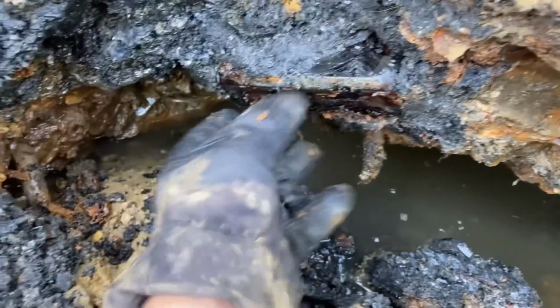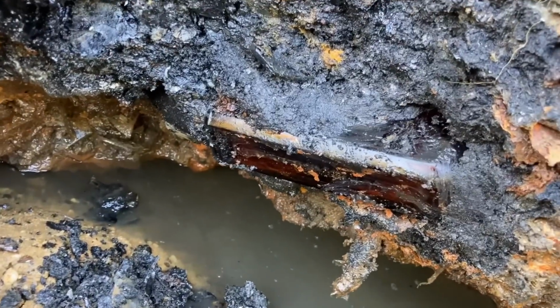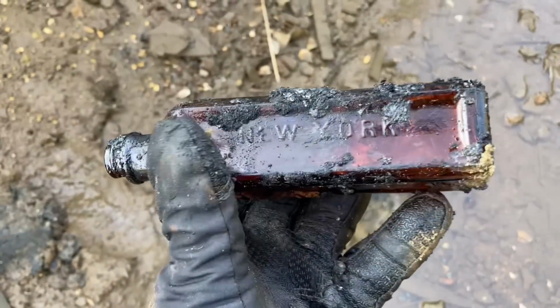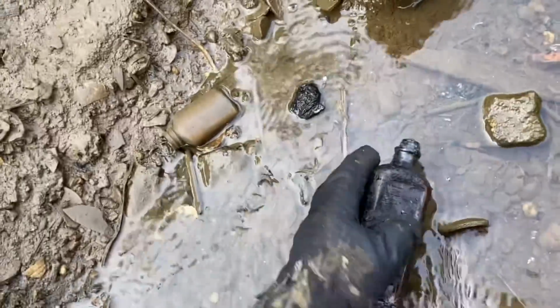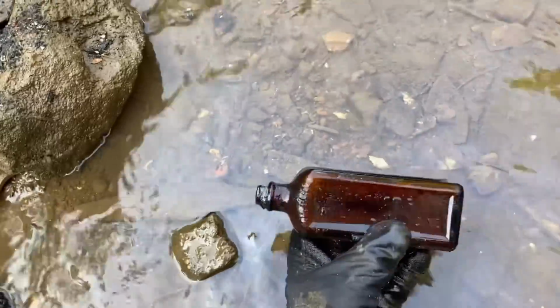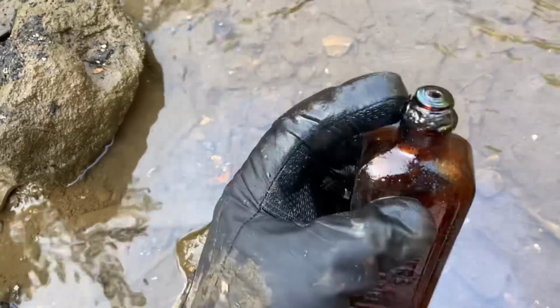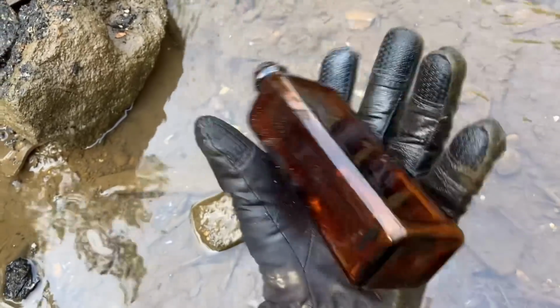All right, let me get my scraper out. I'll do this a little bit more delicately and see what we have. All right, yep, it's in New York. I believe it's a Clay H. Clover. Let's clean it up a little bit. Embossing on all four sides, Clover's Imperial Medicine. Very cool.